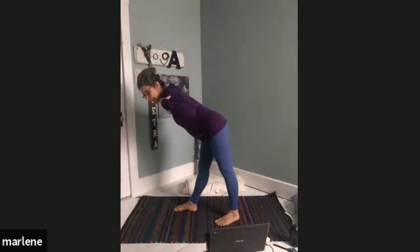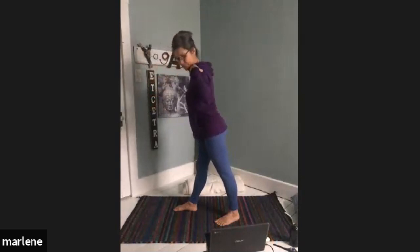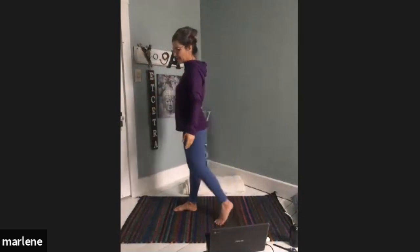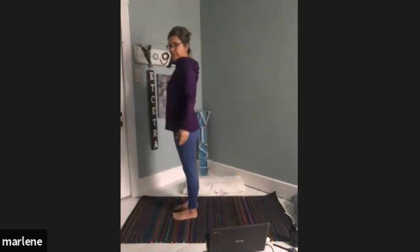Okay, on your inhale, come all the way back up again. And then if your arms were up, bring them down. And we're going to take a step forwards. So now we're in Tadasana. And we're just going to take some time here just to reflect on what happened. What happened when we just did that? What happened to you? What were you thinking? And what did you feel in your body? So all the different sensations.